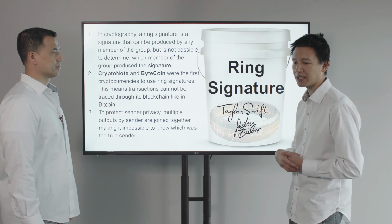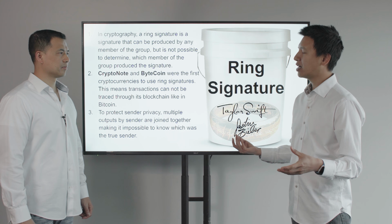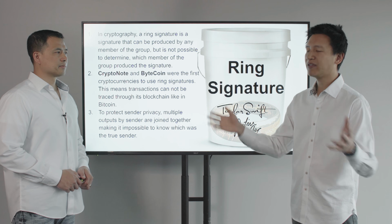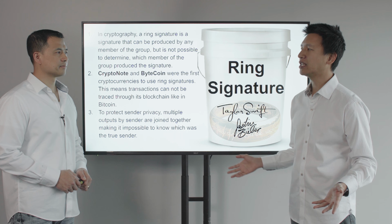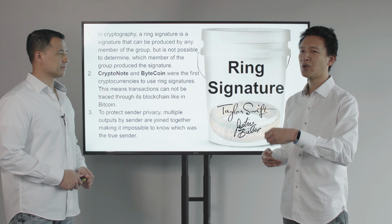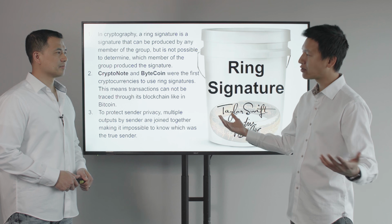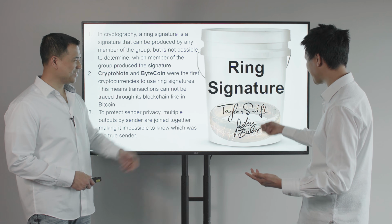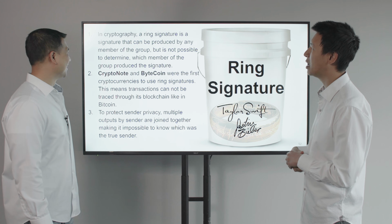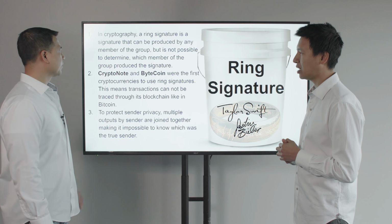A ring signature is basically where a group of people have a bunch of keys, and there's a signature that is valid, where you can mathematically prove it was one of those people that signed that transaction, but you can't prove who actually signed it. It could have been me, you, or someone else in that group. It could have been Taylor Swift or Justin Bieber. We don't actually know who. So it creates plausible deniability.